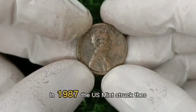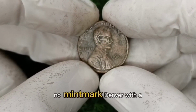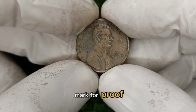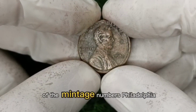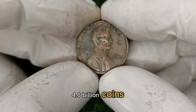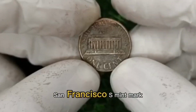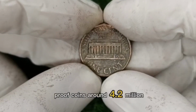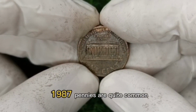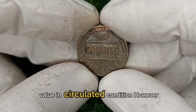In 1987, the U.S. Mint struck these pennies in three locations: Philadelphia, no mint mark; Denver, with a D mint mark; and San Francisco, with an S mint mark for proof coins. Here's a quick breakdown of the mintage numbers. Philadelphia, no mint mark, over 4.6 billion coins. Denver, D mint mark, over 4.3 billion coins. San Francisco, S mint mark, proof coins, around 4.2 million coins. These large mintage numbers mean that most 1987 pennies are quite common and are usually only worth face value in circulated condition.